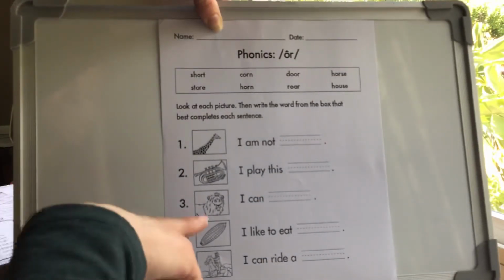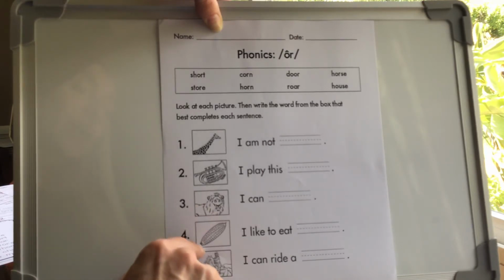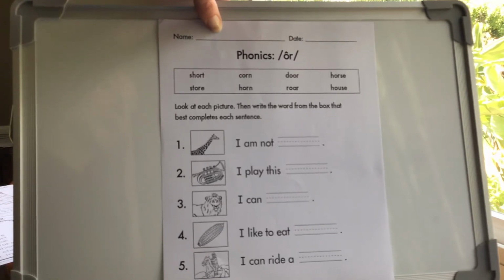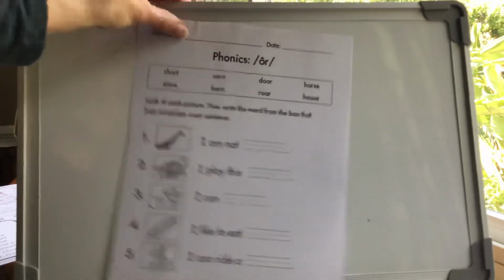Okay? We've got a picture of a lion. And think about what lions do. We've got corn on the cob here. And we've got a person riding on an animal. So see if you can figure out what they're doing and write the correct words on the lines. Okay. Let's go ahead and take a look.